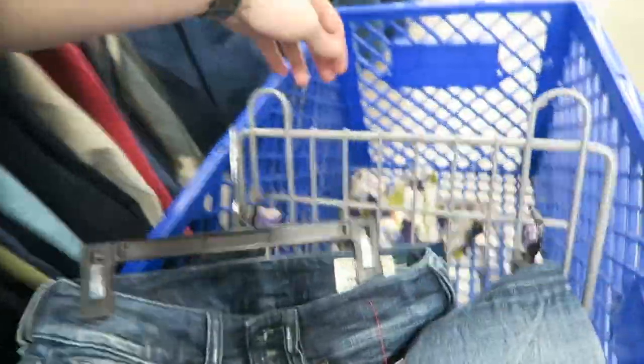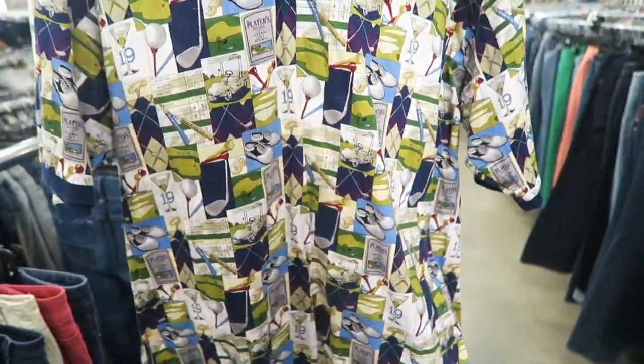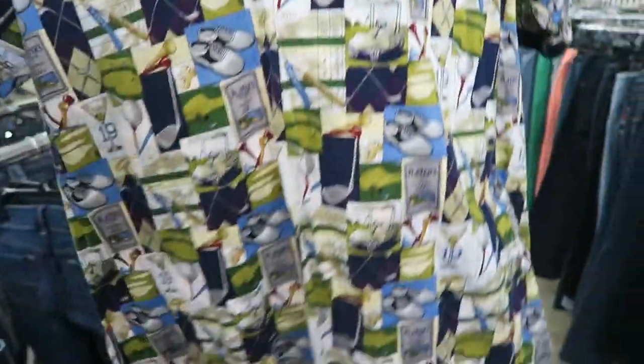We'll take the Diesel. And look at this fire that I just found a minute ago for $5. It's a 2XL. Check out the golf shirt. It's $5, but I think I could put this up for 19 and get it.